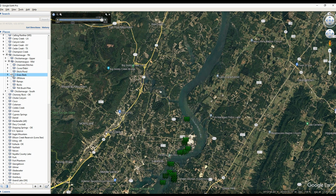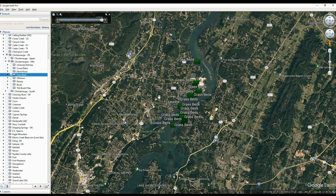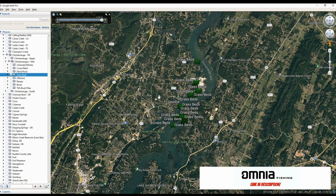Then we're going to move over here to grass beds. Now on the upper end of the lake, there weren't as many grass beds at all. I mean, there were maybe a few that I remember. I don't even remember that many being there, but definitely when we get into this midsection and down into the lower section of the lake, there are a lot of grass beds, a lot of grass areas, a lot of good stuff to fish around in regards to that. So we've got all of that stuff marked for you as well, at least what we can tell from the satellite imaging.